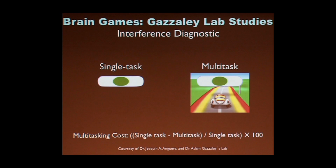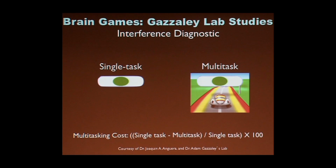These tests are really designed to emulate multitasking in everyday life while controlling for specific cognitive processes. And so you can see here what we have is there's a single task version and there's a multitask. With the single task, what they have is a sign that the participant will have to respond to. While in the multitask, they will still have to respond to that, but they're also driving a car. And so again, to really emulate the kinds of things that we're dealing with on an everyday basis. And from this, they calculate a multitasking cost. So what is the cost to your performance just by multitasking? And it's a fairly basic calculation that they use there.